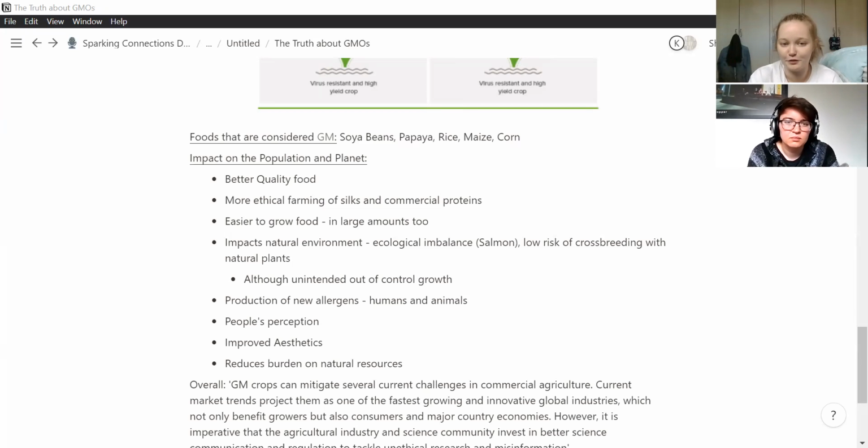Okay, so the next one is more ethical farming of silks and commercial proteins. I can't see any downsides with that. That sounds like an overall good thing. Yeah, definitely. So obviously silk and silkworm harvesting and spider silk harvesting is brutal on the actual animals, because I think for silkworms they allow the silkworm to make a cocoon and then they boil them alive. Oh, gross. No, that sounds horrible. They cultivate silkworms and make sure they're fed and then they form a cocoon and then they just dump them all and boil them and extract the silk. Which is quite disgusting, actually, and not very ethical, one might say.